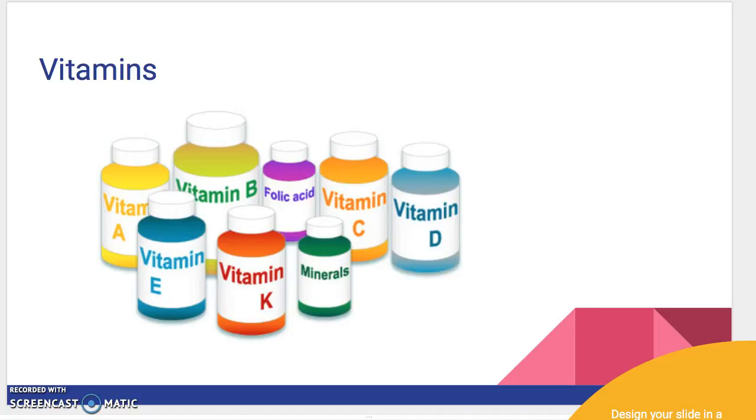Vitamin E is also fat-soluble and can be found in nuts and seeds. Its function is to protect cell walls, and if we don't get enough of it, we can have nerve abnormalities. We should be consuming 4 milligrams of vitamin E per day to ensure this deficiency does not occur.